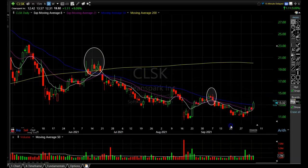And it is a long time coming because this thing has been bottoming for months and months. And if Bitcoin is starting to take back off again, this might be the perfect time to be getting into CleanSpark. I probably should be adding some shares today. I'm going to sit tight for a little bit and see how this price action plays out over the next several days, but definitely CleanSpark is looking really good.